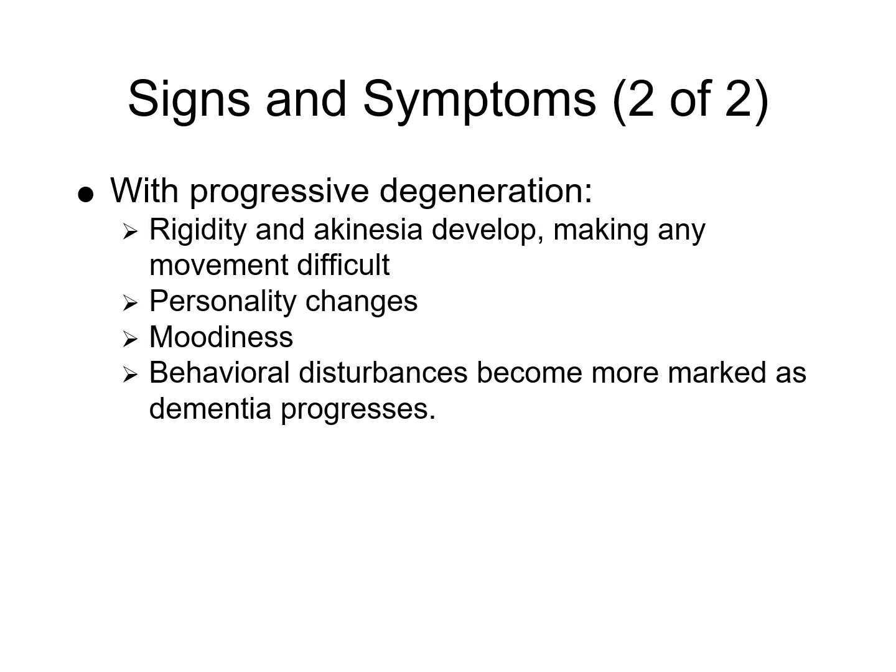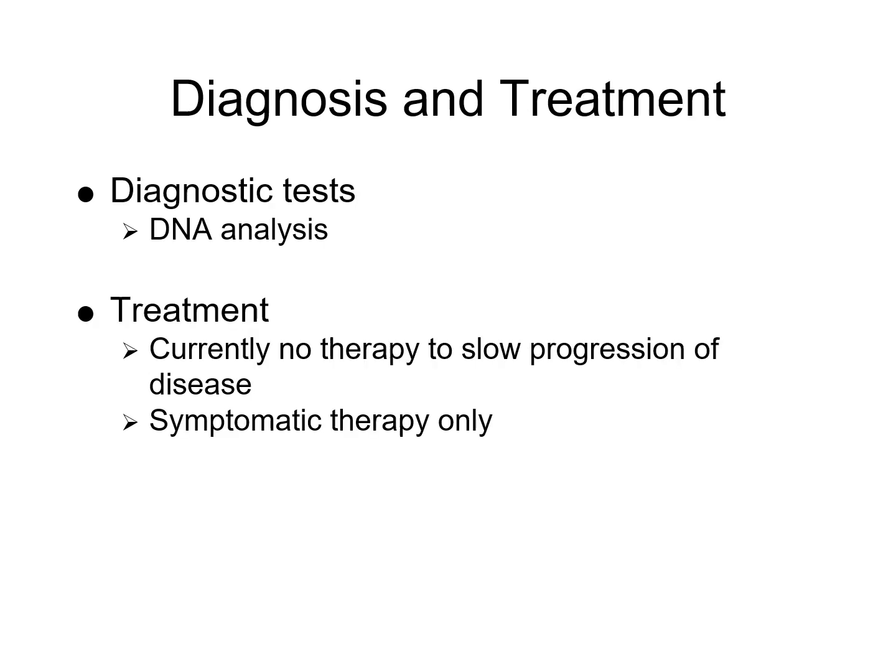With progressive degeneration, the following will occur. Rigidity and akinesia, making any movement difficult, personality changes, moodiness, behavioral disturbances that become more marked as dementia progresses. Until recently, there were no diagnostic tests available to identify affected individuals before the onset. This combination of factors increased the incidence of the disorder. That trend is changing because testing and genetic counseling are now available. The presence of the defective gene can be detected by DNA analysis.